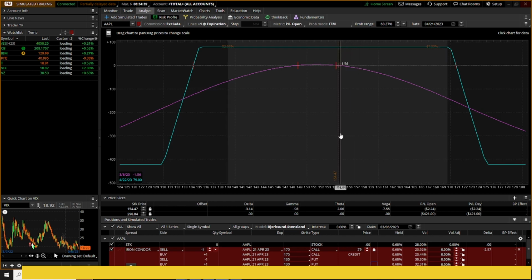But Iron Condors, I like them. They have their place. I don't trade a lot of them simply because I like strangles better. They're more profitable over the long term, and I can get further away. I've had much better luck with strangles as opposed to Iron Condors.